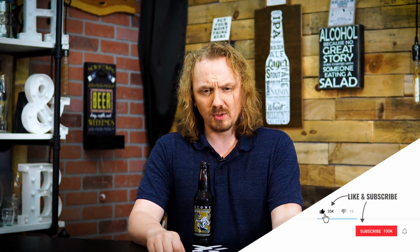So, like I said, we're going to be checking out the latest version of WootStout. This is a collaboration between Stone Brewing, Drew Curtis, and Wil Wheaton.